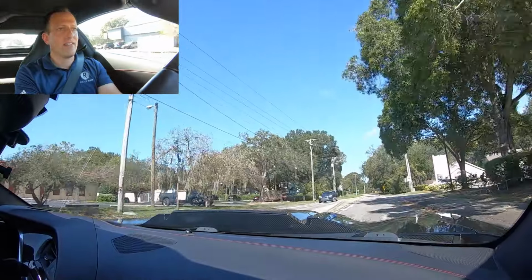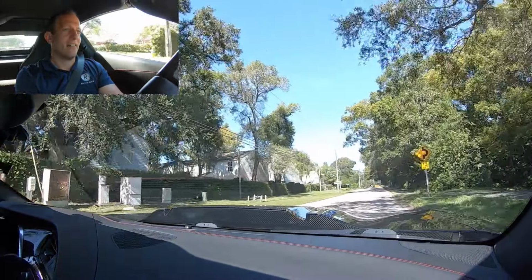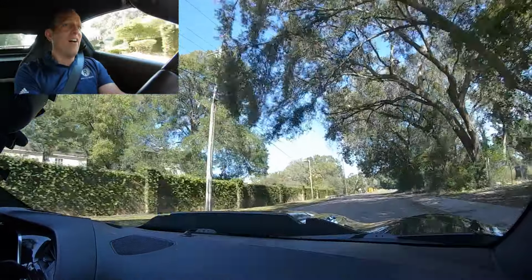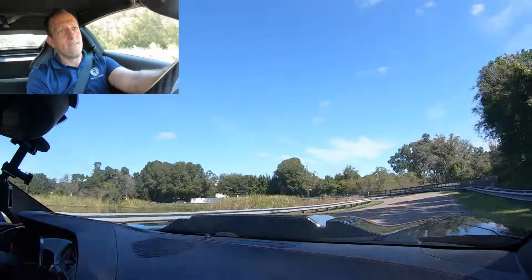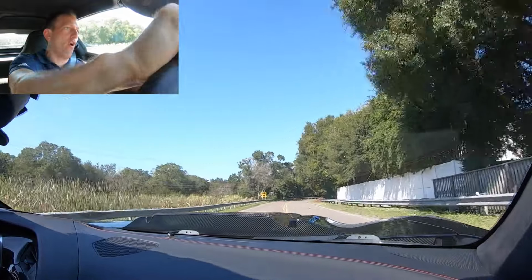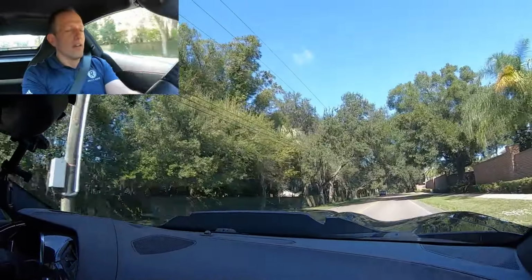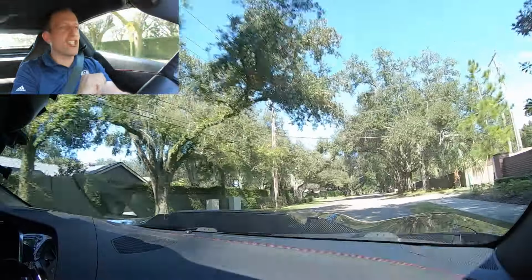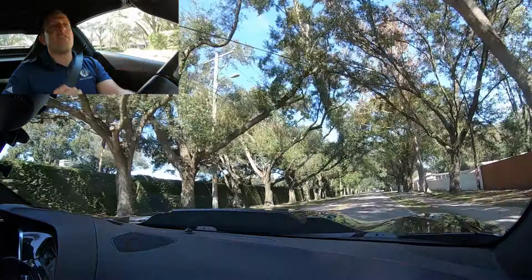Man. Are you ready? On throttle! Golly! Oh my God! In this turn, it just leaps. It just leaps from corner to corner. Oh my God. The steering is so direct. It's just so direct. You think you're already turning. I just want to feel the grip level.